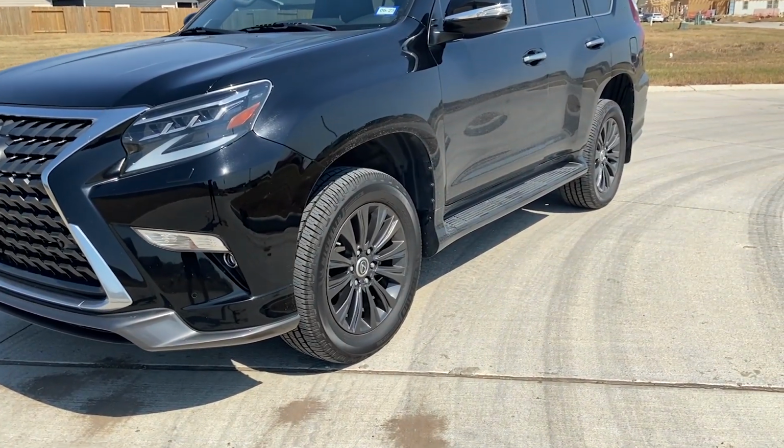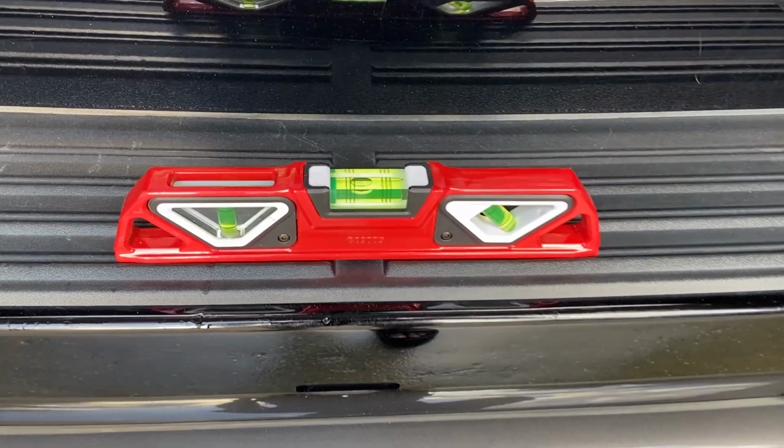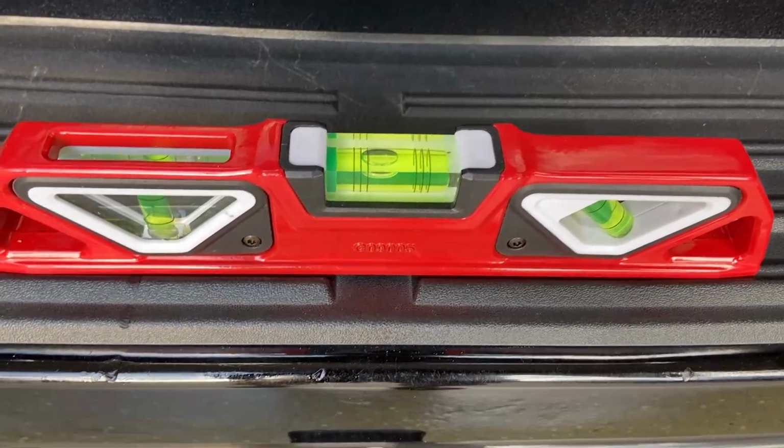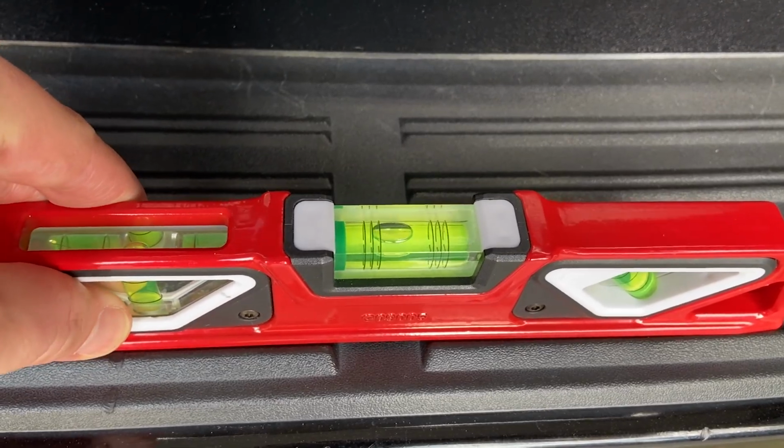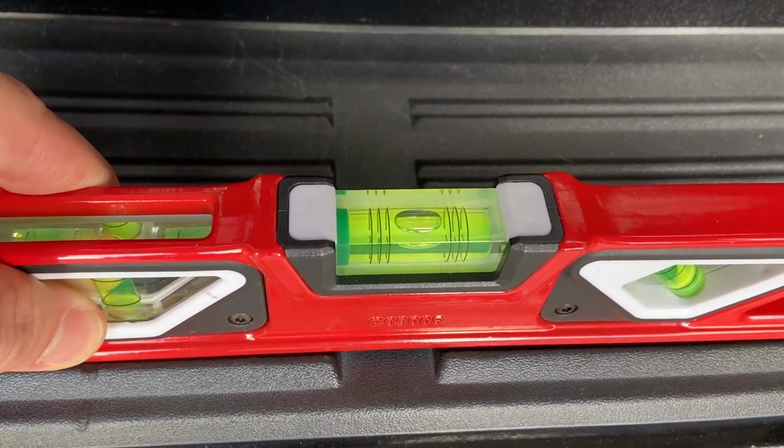Let me give you a quick demonstration of the issue. I threw a level on the back of my bumper. Check it out. You can clearly see how it's not level. And if I were to raise the passenger side, it would level it.